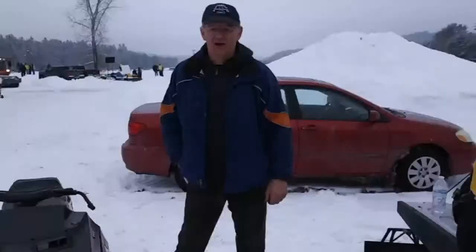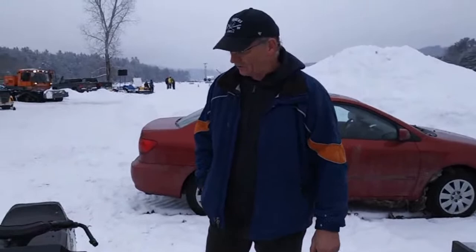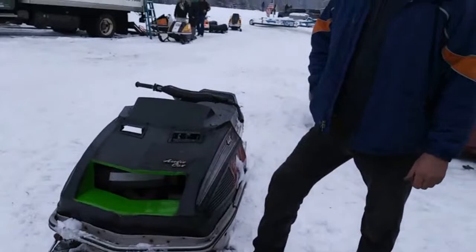Vintage. Yes. Hi, my name's Greg Wirth. We're racing the 1974 Arctic Cat Cheetah. We have a 440 Kawasaki in it. We've changed some things from the original. We've got the 36mm Mikuni carb on it, put a rubber track on it, and got a Ski-Doo suspension under it.